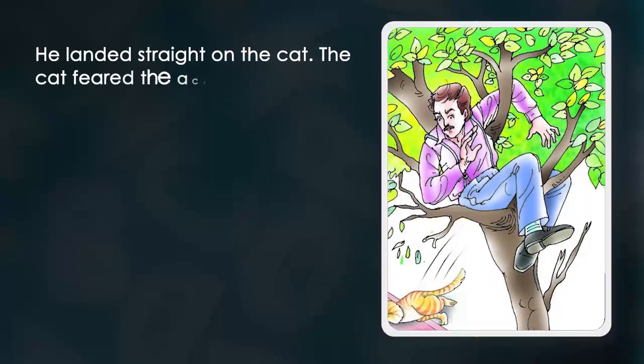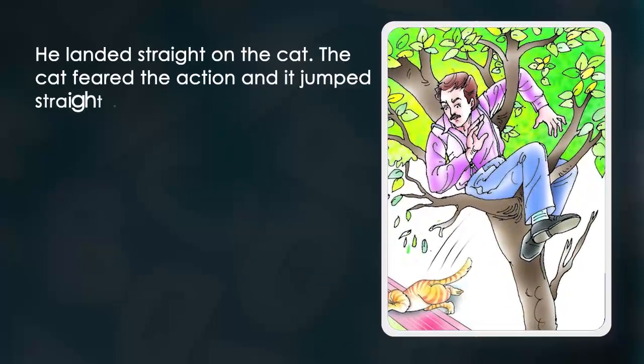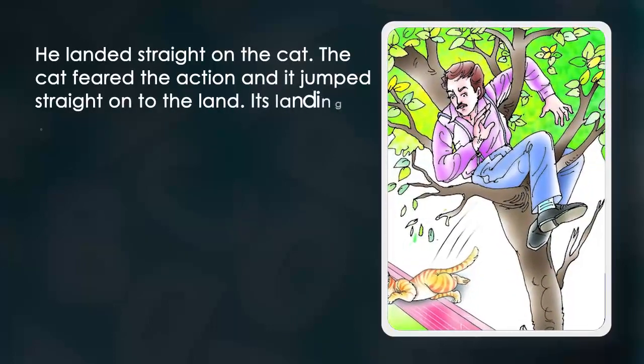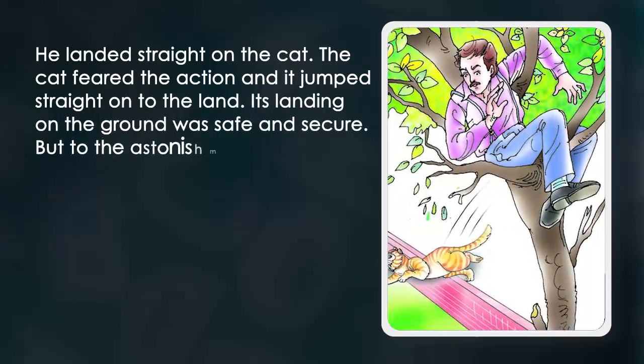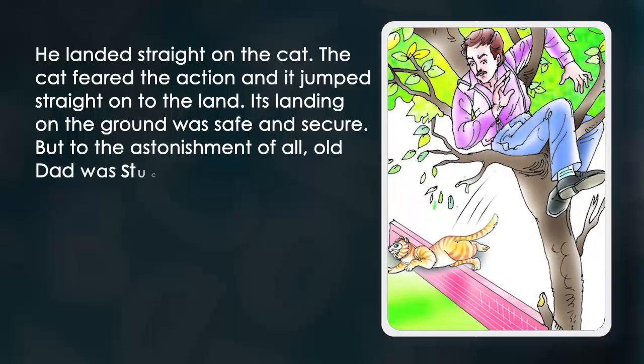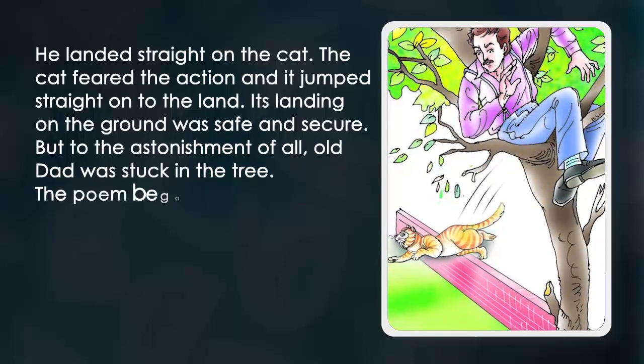He landed straight on the cat. The cat, frightened by the action, jumped straight onto the ground. Its landing on the ground was safe and secure. But to the astonishment of all, old Dad was stuck in the tree.